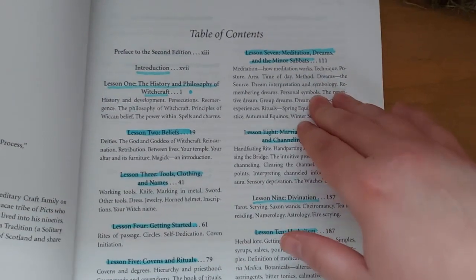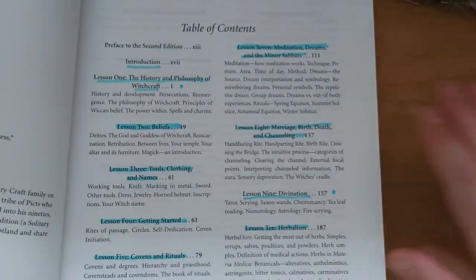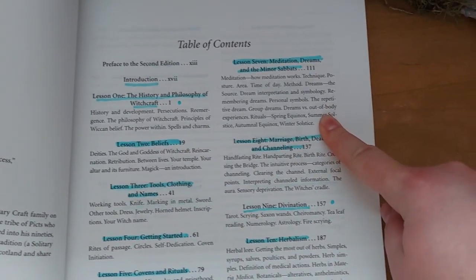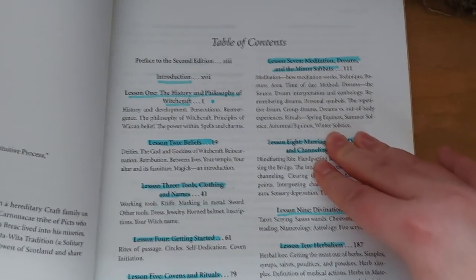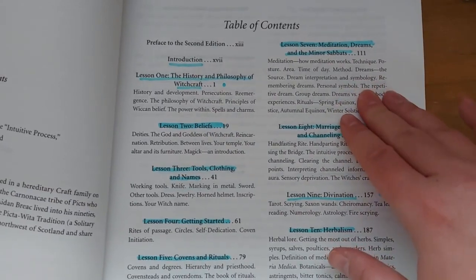The meditation and dream section, and the minor Sabbats and stuff like this was super interesting to me, mostly because I do have a dream journal, and not everybody does this, of course, but I think that meditation is very important in practice, so these types of meditations were very helpful.